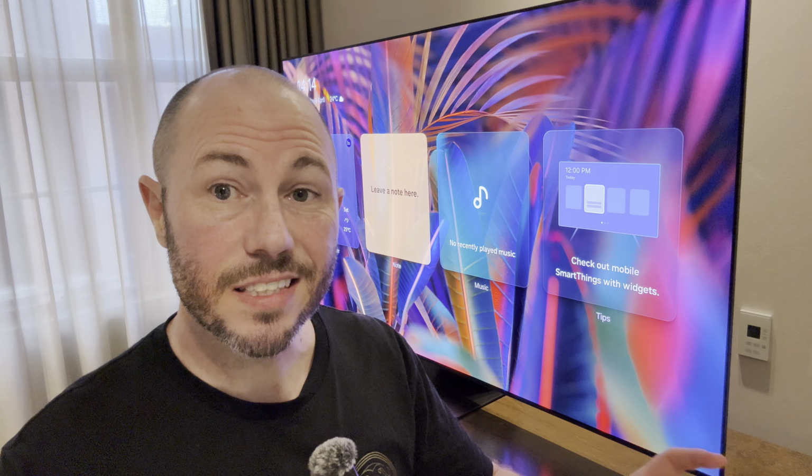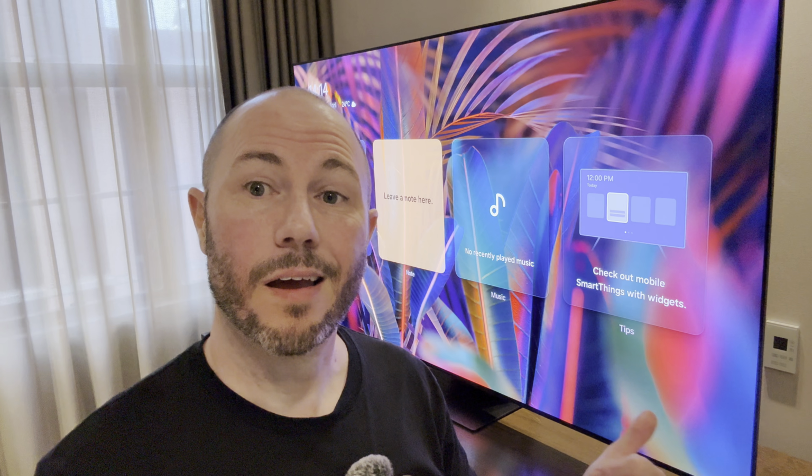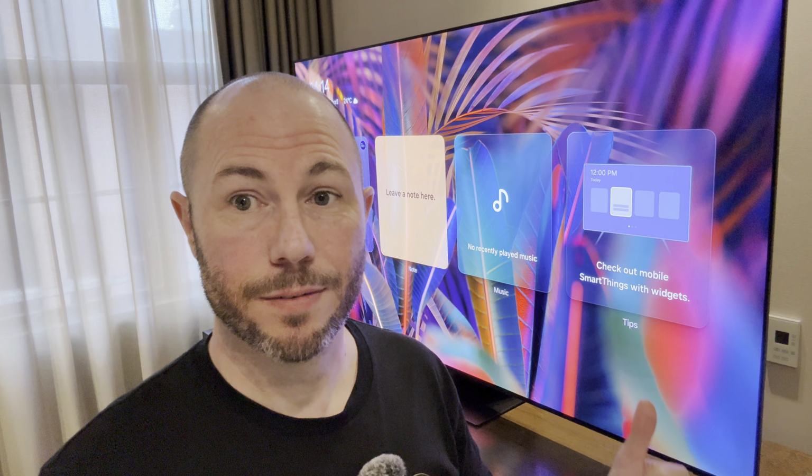So today I am living the dream somewhat. Samsung has set me up in a hotel in the Sydney CBD to have a look at its new OLED S95F series televisions, the 2025 OLED series, top of the line. Now there's two models in the hotel room for me to check out. One of them is the 83-inch that you see right here, and the other is the 77-inch in the bedroom. Pretty impressive.